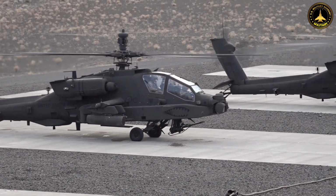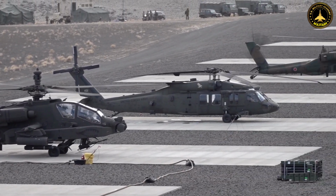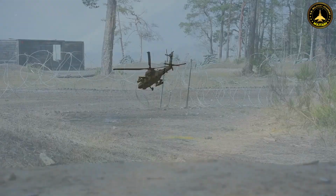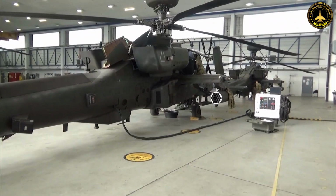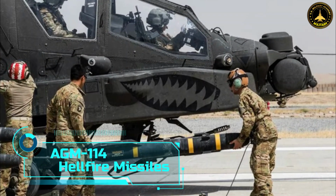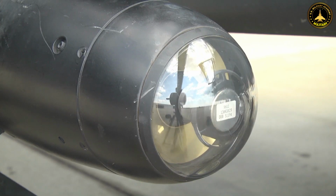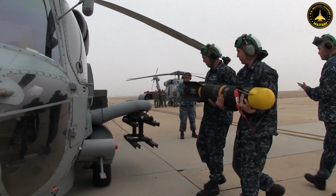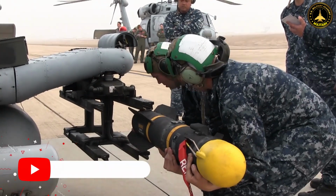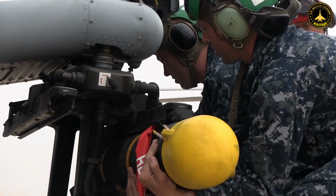Firepower unleashed. The Apache's primary mission is to engage and destroy enemy ground targets, including armored vehicles, infantry, and fortified positions. It achieves this with an impressive arsenal of weaponry. The Apache is typically armed with AGM-114 Hellfire missiles. These precision-guided missiles are renowned for their accuracy and ability to neutralize enemy threats with surgical precision. The Apache can carry multiple Hellfire missiles, allowing it to engage multiple targets in quick succession.